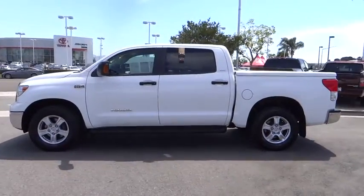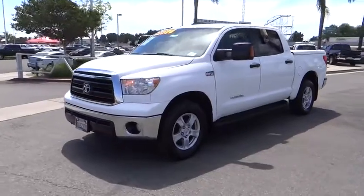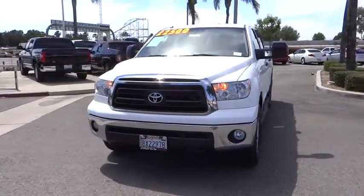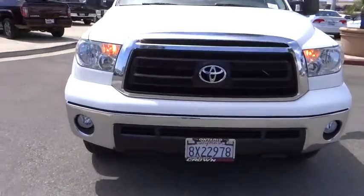With a towing capacity of up to 10,000-plus pounds and a payload capacity of over 2,000 pounds, the Tundra is the perfect mix of power and efficiency and is priced below $25,000. This vehicle has less than 115,000 miles.